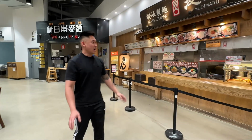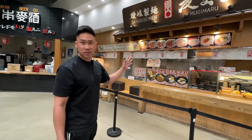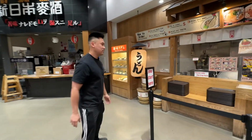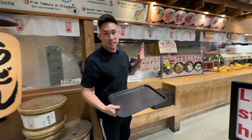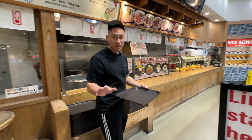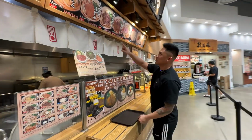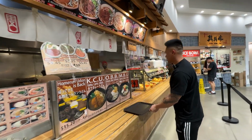All right, guys, we are at the udon spot that I was talking about. It is called Sanukiseimen Mugimaru, and I'm gonna show you guys the ordering process. Super easy and very interactive. Make sure you get a tray, because there's some stuff here that you're gonna wanna put on it. You can't carry it all together, okay? This is the menu, and what we like to order is the beef udon. The beef udon here is super good. So I'll go ahead and get started.